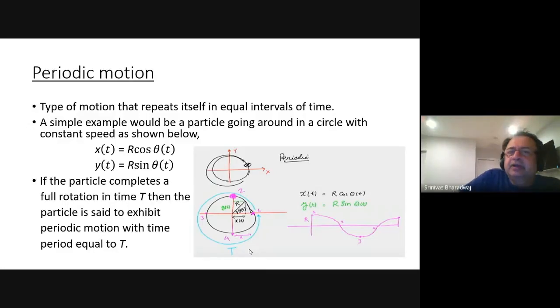A simple example would be a particle going in a circle with a constant speed. x equals r cos theta, right? Now, but theta is changing. So if you have a particle moving in a circle, what is the position vector? The x component of the position vector is r cos theta. What is theta? Let's say it has an angular velocity, so if it's moving in a circle with a period T, 2 pi by T equals omega. So the x component is r cos theta, which is the same as r cos omega t.